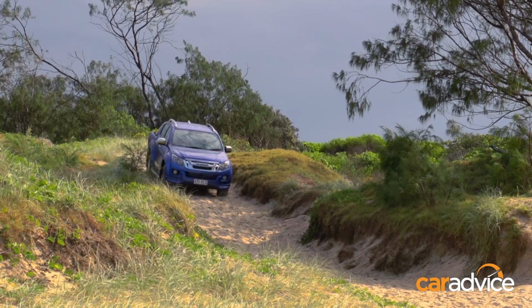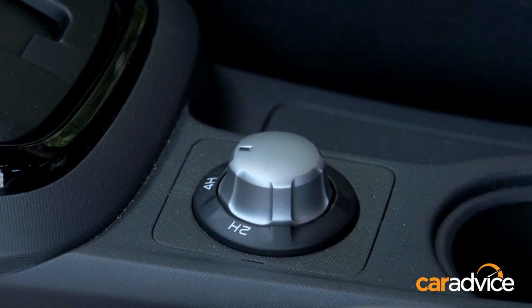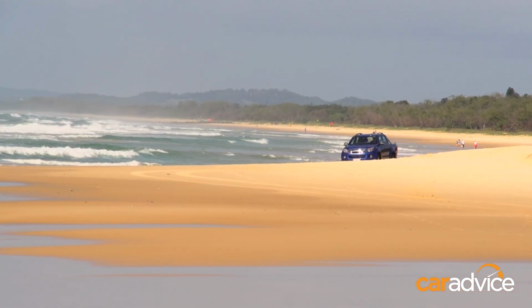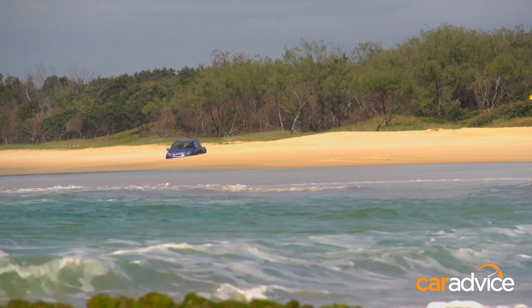Yeah, it's awesome. I love the fact that when you go from 2 to 4-wheel drive on the fly, you don't have to change any things on the shift, and it's really quick and easy. And then when you get into a sticky situation? Yeah, you just go to 4 low and it'll pull you out of trouble.